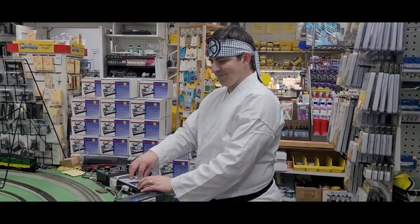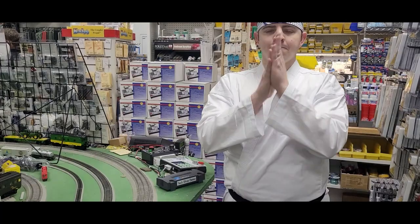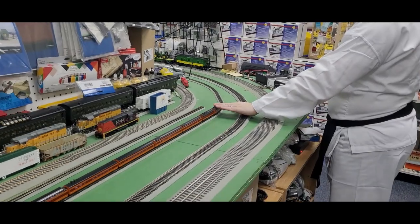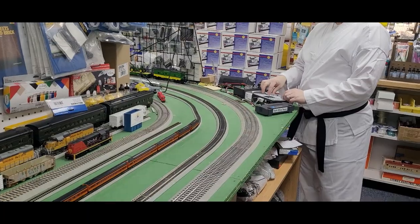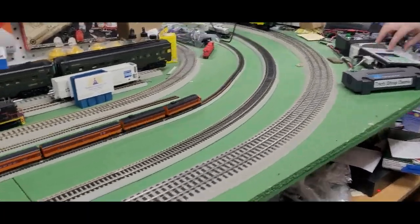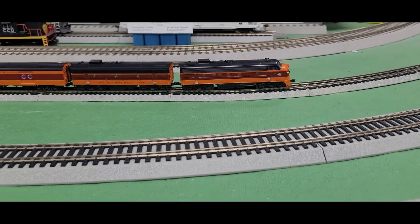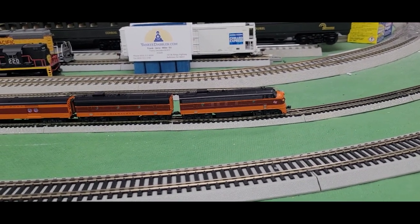But this is a fantastic looking set. And, you know, don't take my word for it. Let's run it around the layout and see what it sounds like. All right, let's get this engine started up. It's not starting up for me. Hang on. All right, let's zoom in here a little bit. Let's hear what that horn sounds like. Let's hear what the bell sounds like. And all aboard.